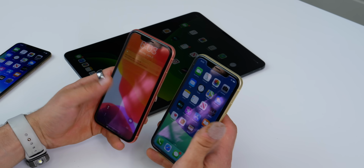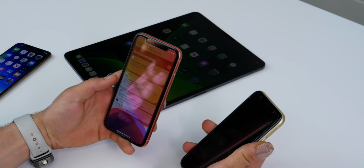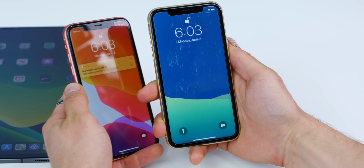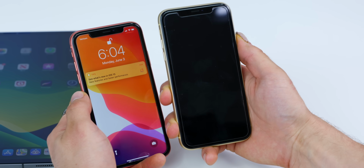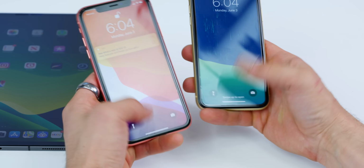This one's always kind of tough because you can't look at both directly, so let's just try one at a time here. Very fast, 1, 2, 3, boom, 1, 2, 3. Yeah, even the animation kind of speeds up. The lock is just a little bit quicker. And I love the way that the notification actually slides in, so kind of cool.